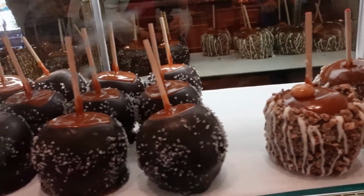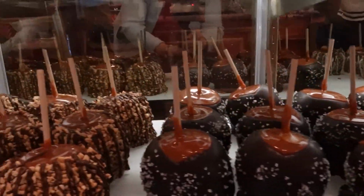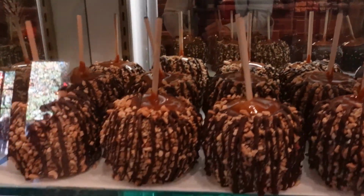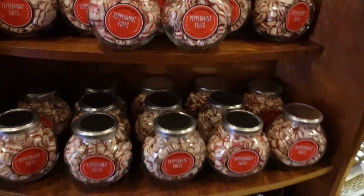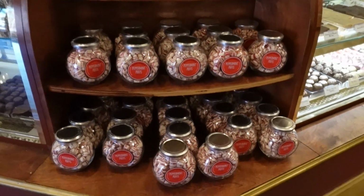The great thing about having a caramel or candy apple is that even though you're eating all that sugar, you're still getting a healthy apple. That cuts out all the bad stuff. Yeah, it evens it out. Yeah. And then your fun striped candies in the jars.